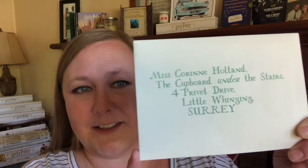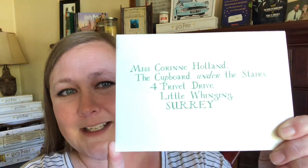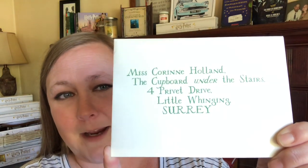Okay, so this is a letter. There's my name, Miss Corinne Holland, the cupboard under the stairs, Privet Drive, Little Whinging, Surrey. Super cute. If you remember, a couple weeks ago I opened the Geek Gear acceptance letter box, which was super fun. Since this is Philosopher's Stone, that's where the story starts, right? Harry is living with the Dursleys and he gets his letter. And if you can see, there is a purple wax seal on it. Super cute. Again, we're going to try to open this without tearing it. Let's see if we can.